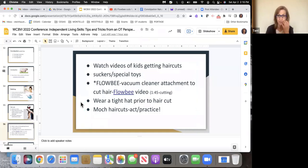Wear a tight hat. I talked about that a little bit. Really tight, like maybe before you get your hair cut. Even a tight stocking cap might be effective. It just decreases the tactile sensation a little bit where you might be able to get through the haircut.